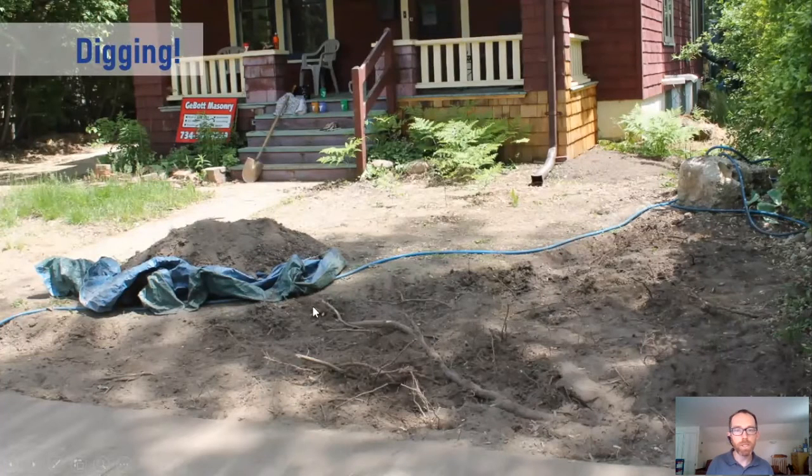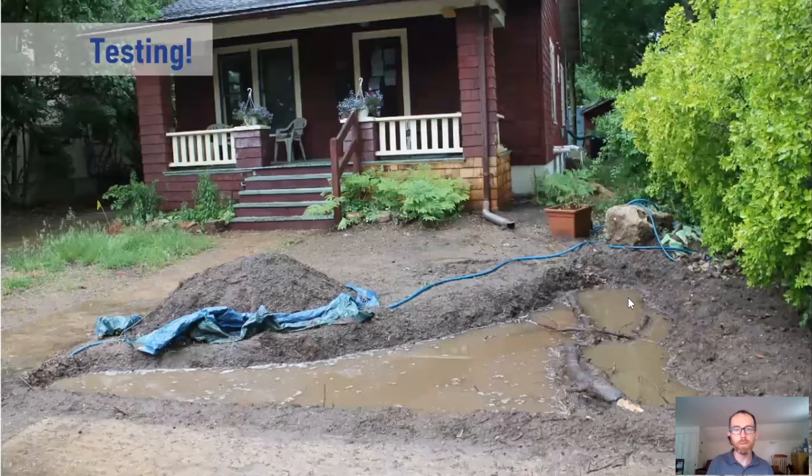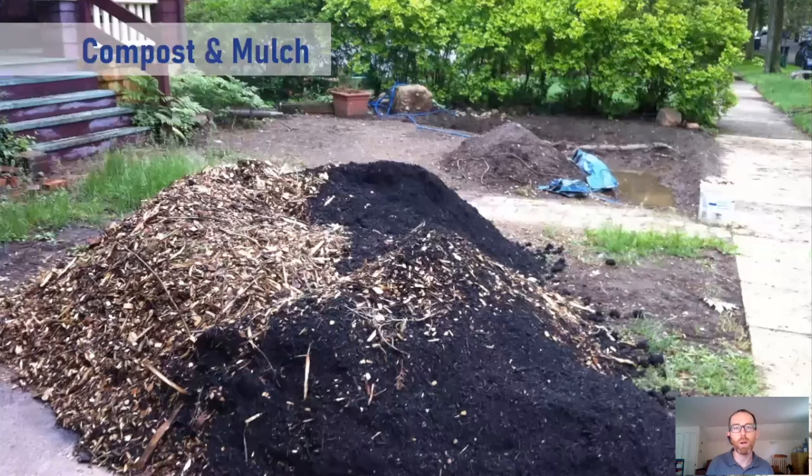And here you can see where she dug out the garden, pretty shallow rain garden, like I said earlier, about 3 to 6 inches deep is typical. And she got a big rainstorm after she dug it out, which is great because it let her test. You want to have the garden be as flat as possible so you can see the water is spreading nicely across the space. That's what helps it really work to soak in that water. She got a delivery of compost and mulch.